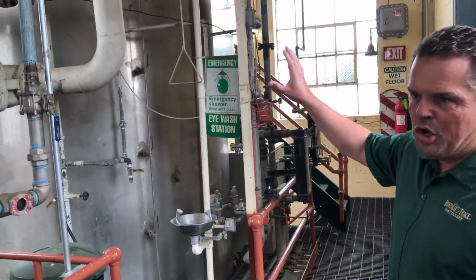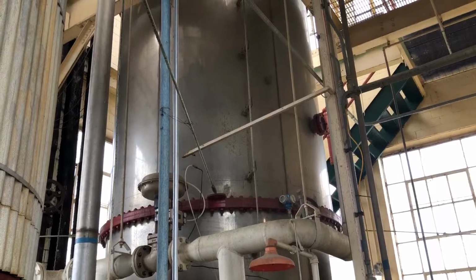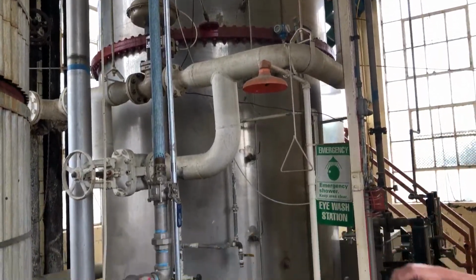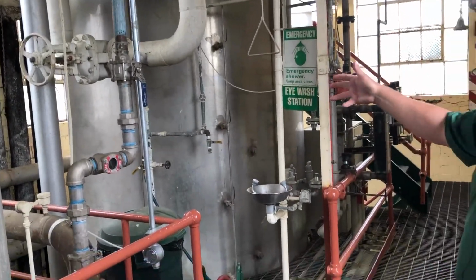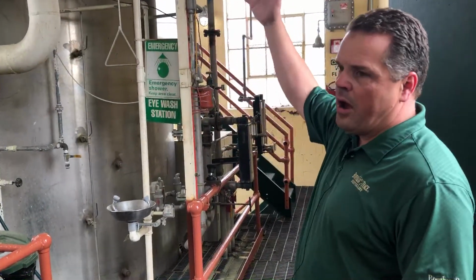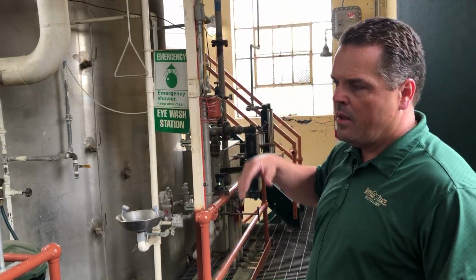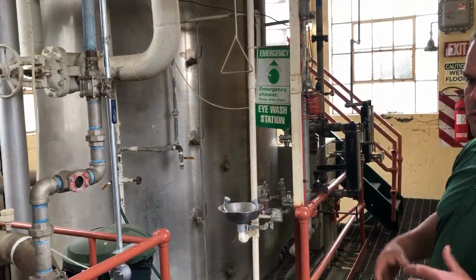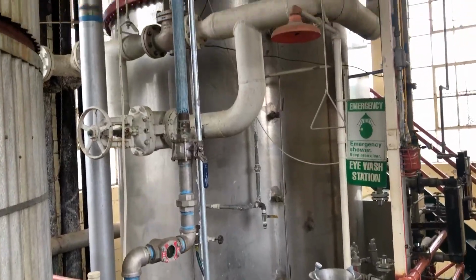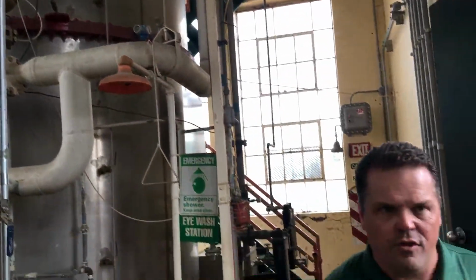This column here is used for vodka only. So we're not running it every day. We only run it when we need it. But we're able to distill from beer in the fermenter all the way up to 190 proof vodka. It's got 36 trays in it, and we're able to make some really good cuts and really good tasting vodka. We don't run that every day, it's just as needed.